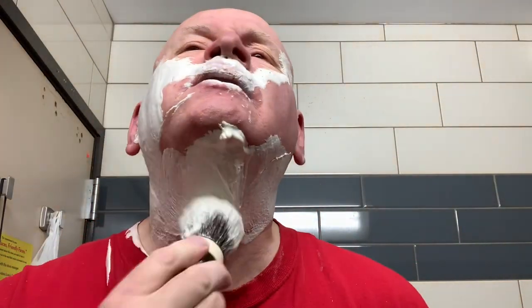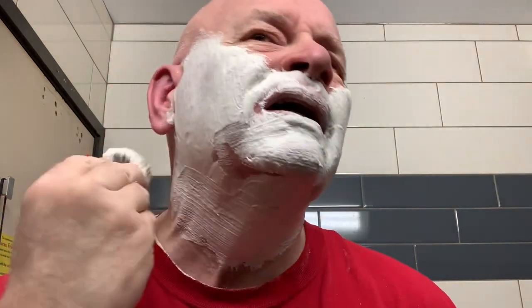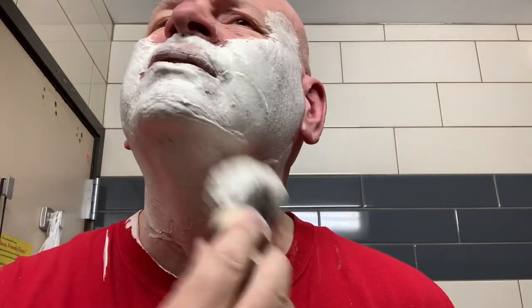is producing a very satisfactory shave tonight. No complaints whatsoever. The Barrister and Mann is doing just fine. The full measure of Mann and its tobacco scent. It's a little thick. I'm trying to cut it down as much as I can.